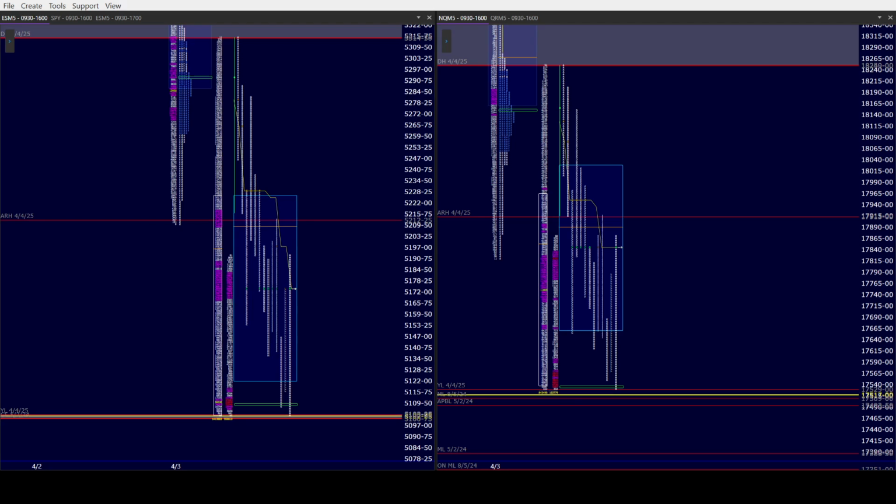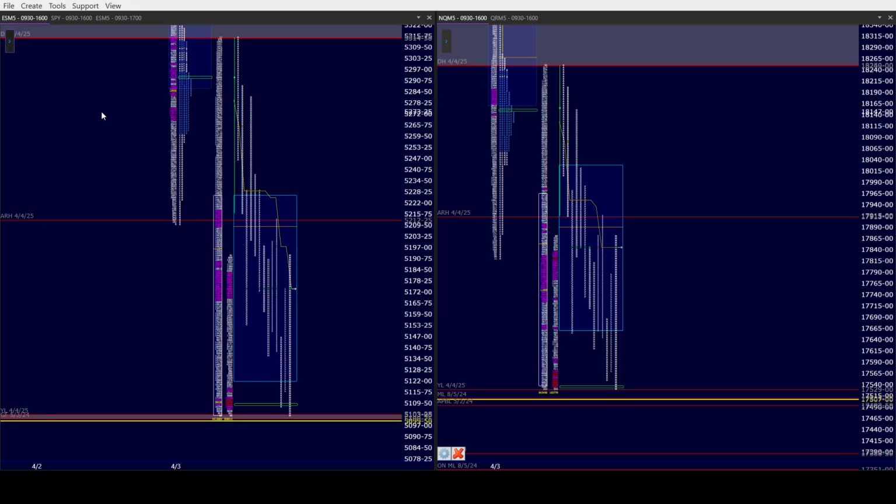We're looking at Window Traders market profile of the ES and NQ. Right off the bat, a lot to talk about. We're going to go over all these charts. It's our largest range in ES in over probably 2.5 years. It's our heaviest volume in over 2.5 years. We're going to hit 200 million in SPY today.